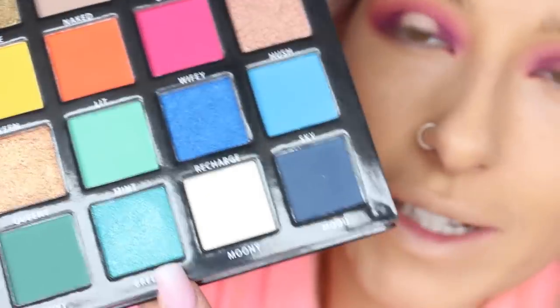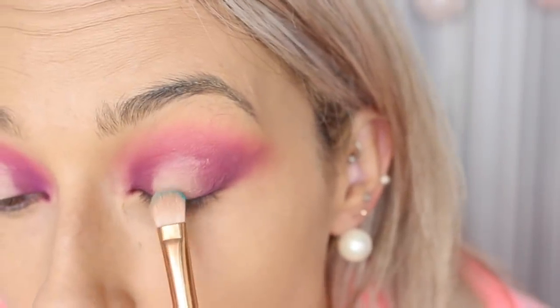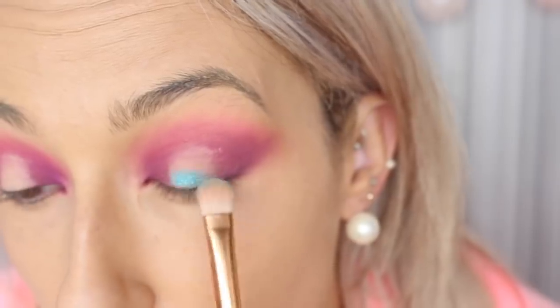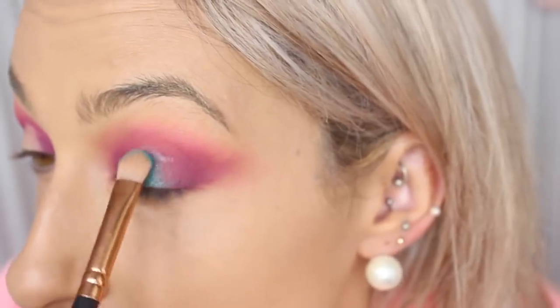I'm going to take the shade Breezy. I don't know how this is going to work out, because I was going to go with the shade Queenie, but come on, that's so basic, Ashling. Let's try something a little bit different. And I'm just going to pop that right into the center. I am so scared. This better go together well. Wow, that shade is fabulous.